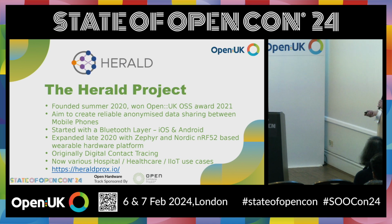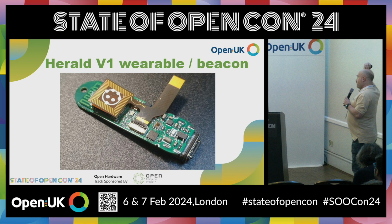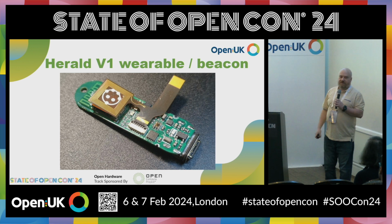That's the website if you want to go and have a look. This is the V1 wearable. It wasn't that big, okay? That was 11 mil wide and about, if I remember rightly, 35 millimeters long. Very, very small.